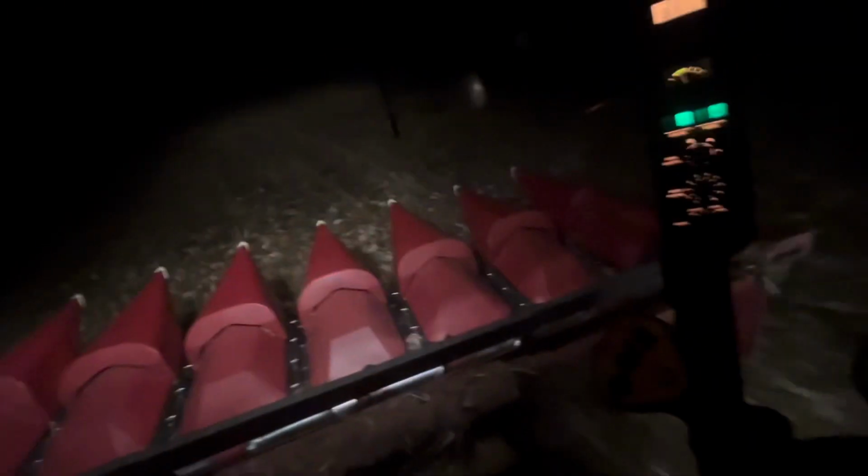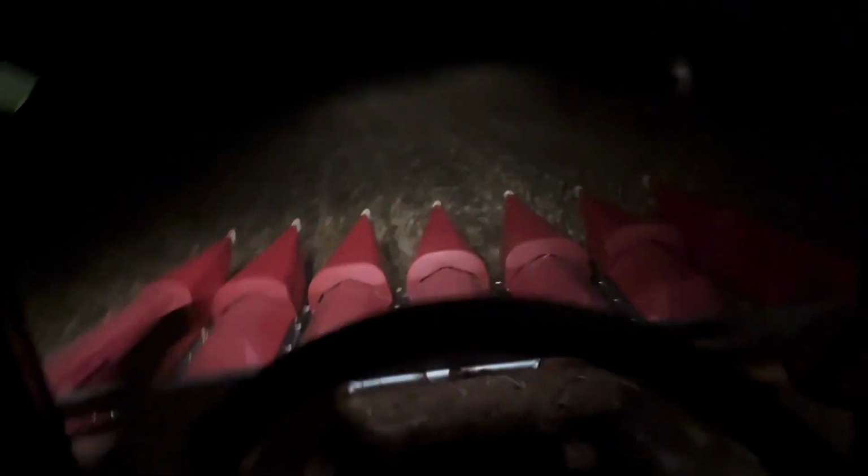Alrighty. Well, we're calling it quits for tonight. So I got the wagons full. I got the red ones. The back one's mostly full, it's like 90% full or something. So I got the combine full too. I'd have to keep pushing and keep going on headlands if I wanted to get any more in there. So I was just like, you know, I'm done.